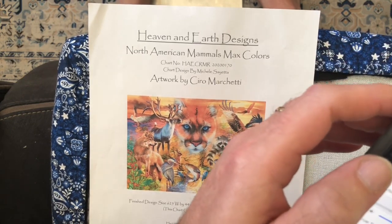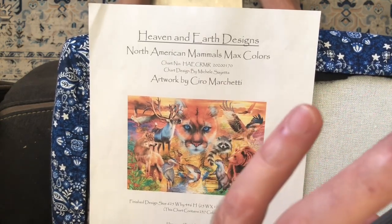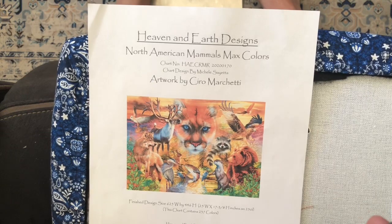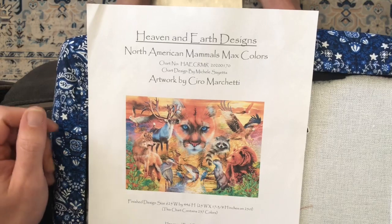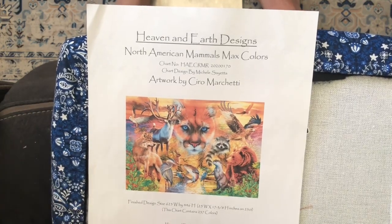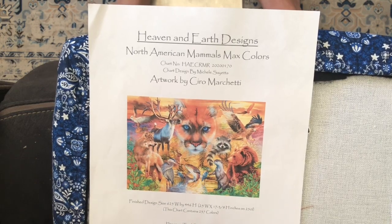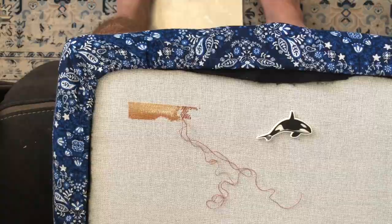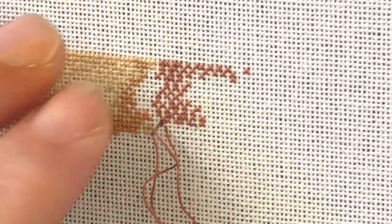So today we're going to be doing my stitch with me, and as you can see we're going to be working on the North American Mammals, which is a Heaven and Earth Designs piece, artwork by Ciro Machete. This is the one that I forgot to pull the project out for when I was doing my last update. So this is where we're up to so far on that one. So let's get zoomed in and let's get started. Hopefully today I can keep you in frame.